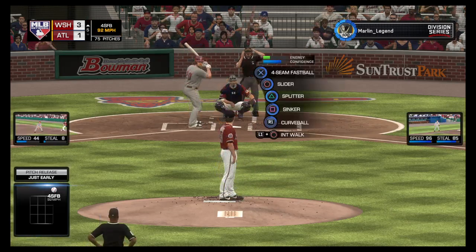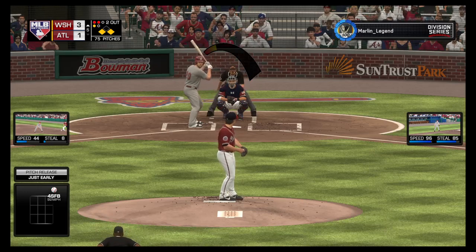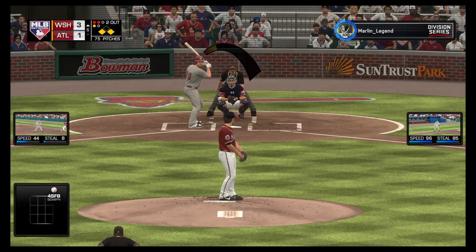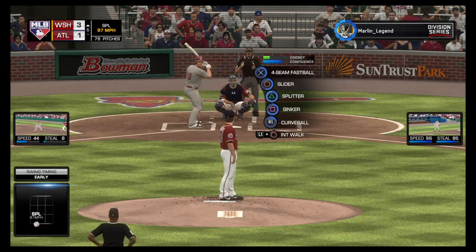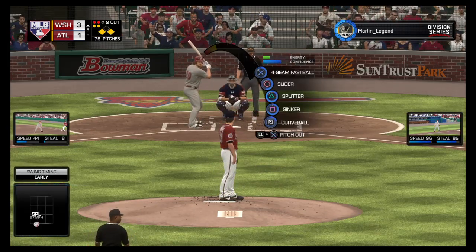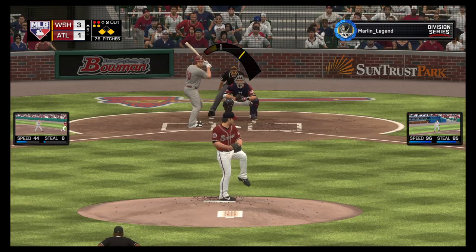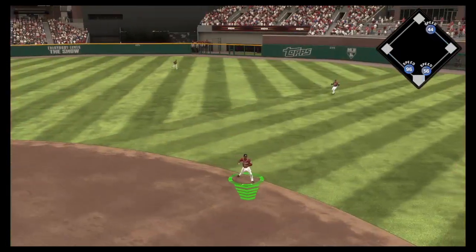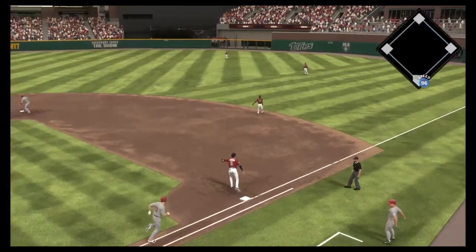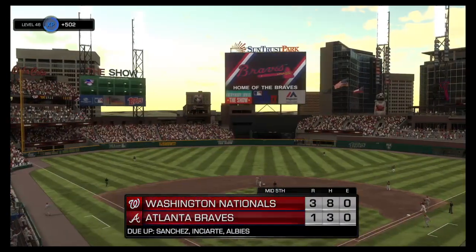No offer on that one. 2 balls and a strike. Hitters count now. Here's the 2-1. A swing and a miss at a ball down. He's set. Here's the 2-2. Hit out towards second. He's got it. Throw on to first is going to get him, and the Nationals blow an opportunity here, and that ends the inning.